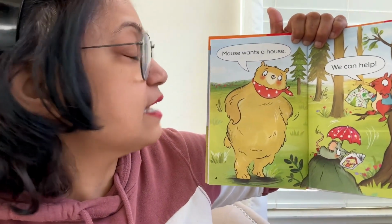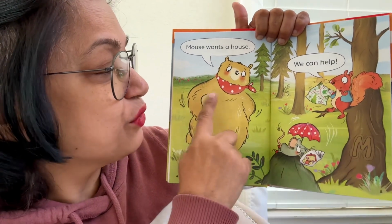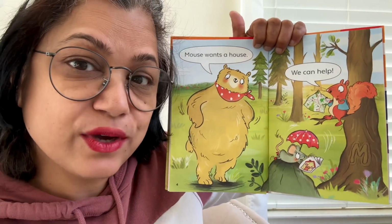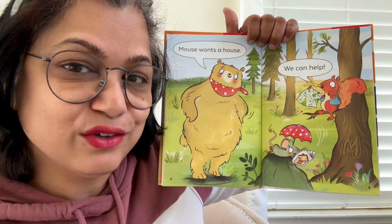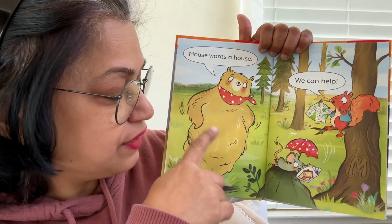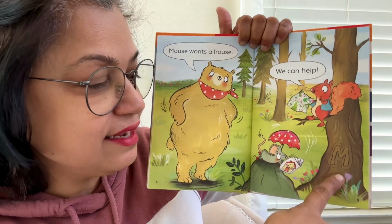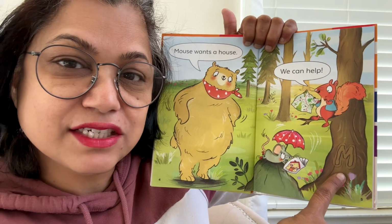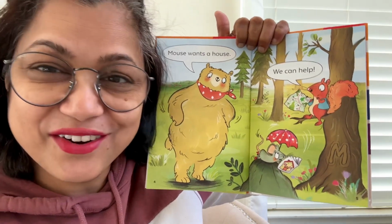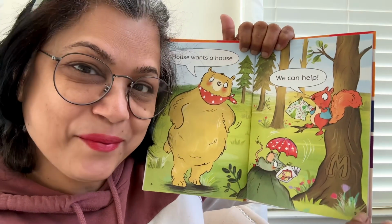Mouse wants a house. We can help. So all friends are going to help Mouse find a house. Can you guys see the letter M? Let's see if we can find it anywhere on the page. Anywhere on the page. There you go. It's on the tree stem, letter M.